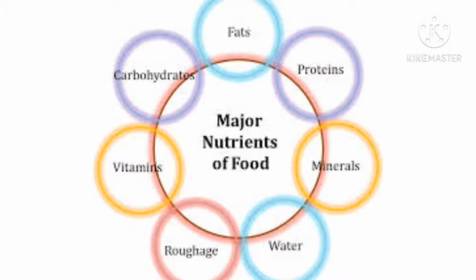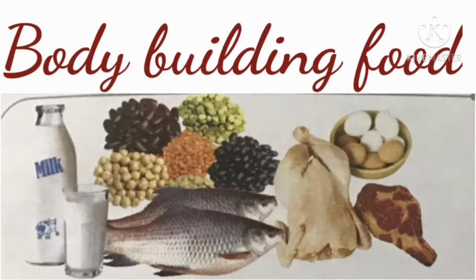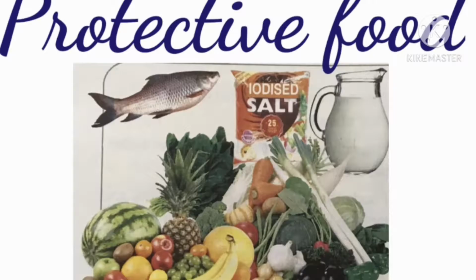And now, let's recall our last video class. We need food to stay alive and grow. Food is made up of molecules called nutrients, like carbohydrates, fats, proteins, vitamins, and minerals. These nutrients have different functions in our body, like they make us grow, give us energy, and protect our body from diseases. So, a healthy food is a food rich in nutrients.